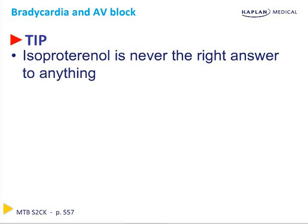Just a tip, on your USMLE, if you're ever presented with an answer choice of isoproterenol, cross it out. It's never the right answer to anything.